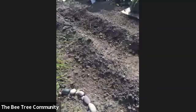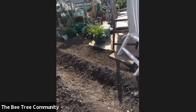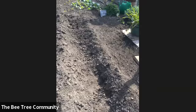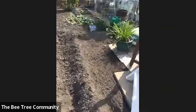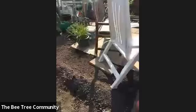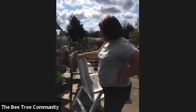Right, we do have potatoes in here, but I don't know where they are. They're here somewhere. They've decided they're not growing yet. Gosh, I did really well for potatoes last year. They'll come. They'll be there eventually. Yeah, they weren't there for a long time last year.